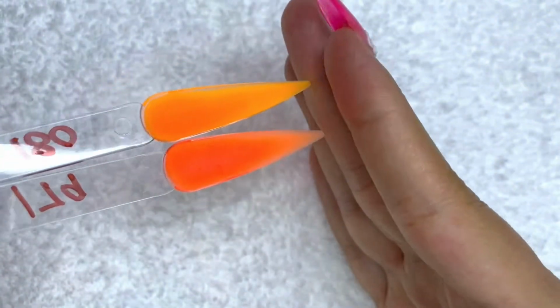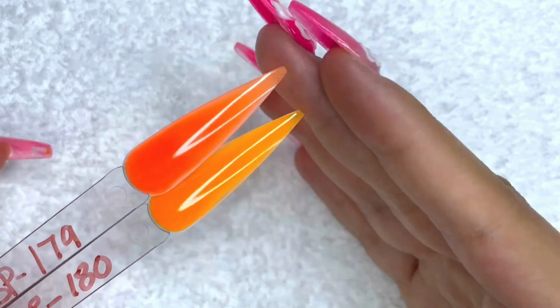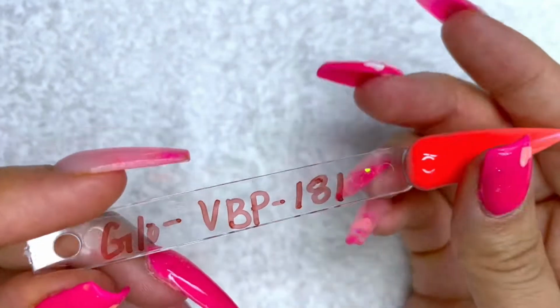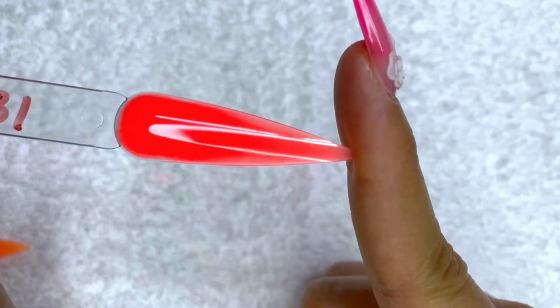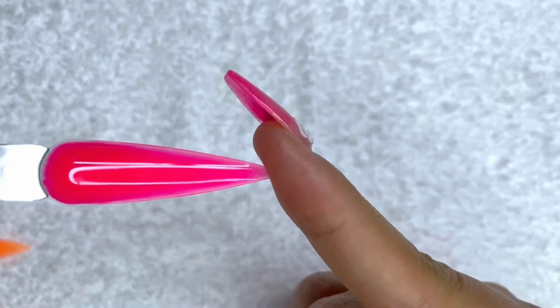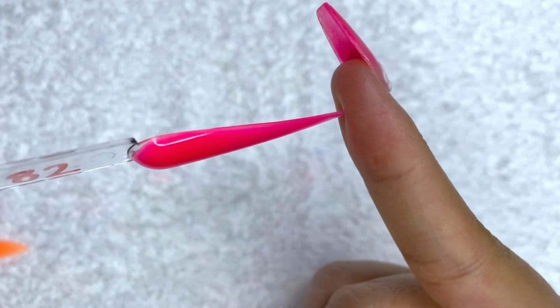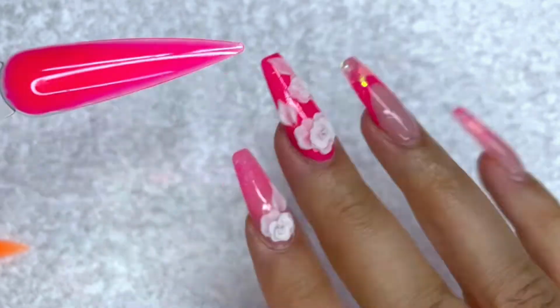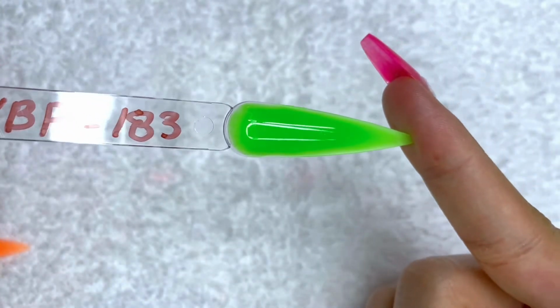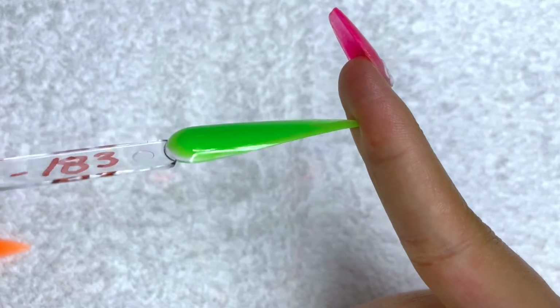These kind of give me hot Cheeto vibes. The color that's left over on your fingers. But look how pretty that is. And then we have 181. This is like a hot coral color. And then we have 182, which is like a hot bright pink, almost kind of similar to what I have. I could have rocked this one and had glow in the dark nails. What the heck? And then we have a green, slime green.